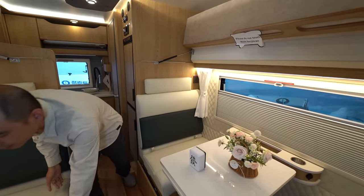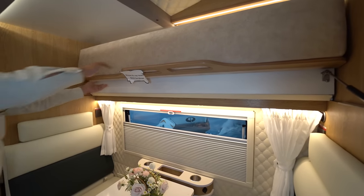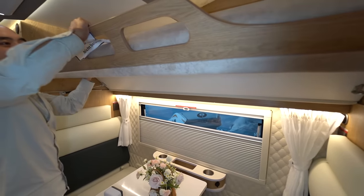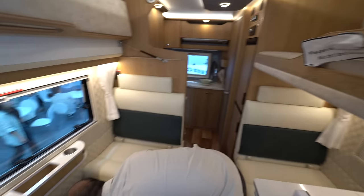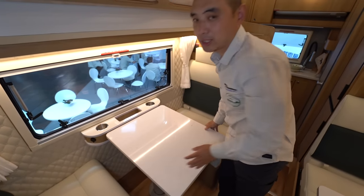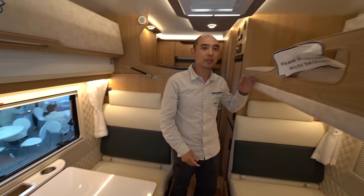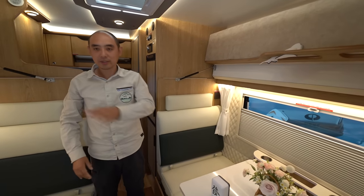Many clever tricks. I liked this very much. The bed which folds. And look, we need a bed. Easy. Put down. So we have 6 people to sleep and 6 people to eat. Of course. 6 people to drive. Yes, we have 6 seats.